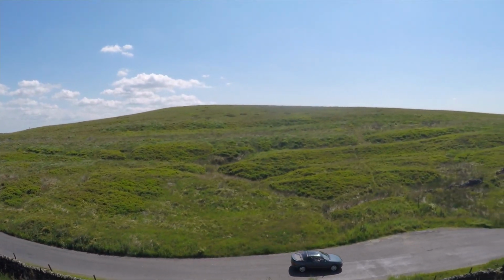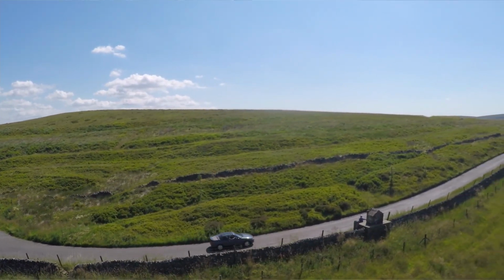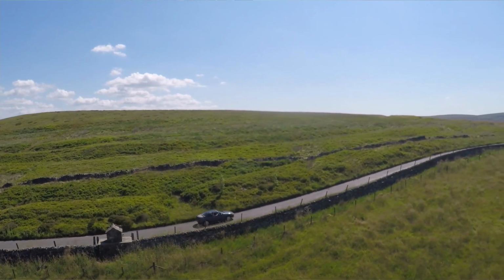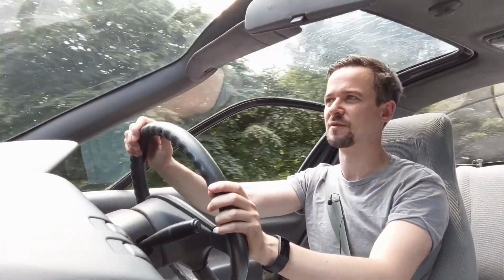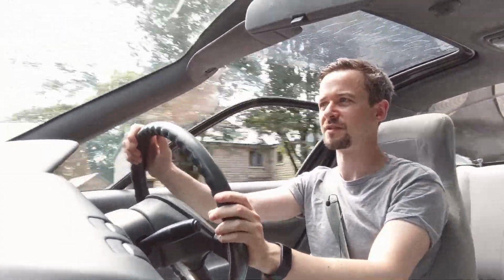And then speaking of the brakes, they're standardly discs at the front and drums at the rear, although you could get discs on one of the later models at the rear as well. They do the job. They're not powerful, but it's not a fast car.